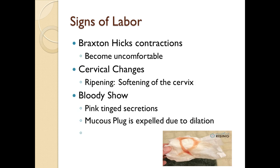Towards the end of the pregnancy, they may have some Braxton Hicks contractions. We know that these are not doing anything. They're not dilating the cervix. They're not regular. But the closer mom gets to delivery or to labor, these Braxton Hicks are going to get more uncomfortable. They're still not going to be effective in helping dilate anything, but they're going to be a little bit more uncomfortable.